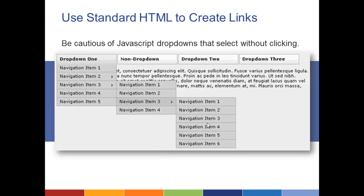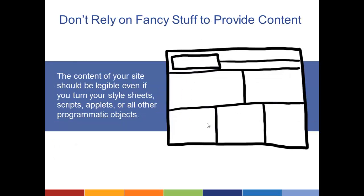as opposed to doing fancy workarounds. You want to, wherever possible, use standard HTML to create links. Things like a drop-down box or a navigation flyout that does something that you select without actually clicking is basically impossible for someone to use without a mouse or on a screen reader. So that is something definitely to avoid.